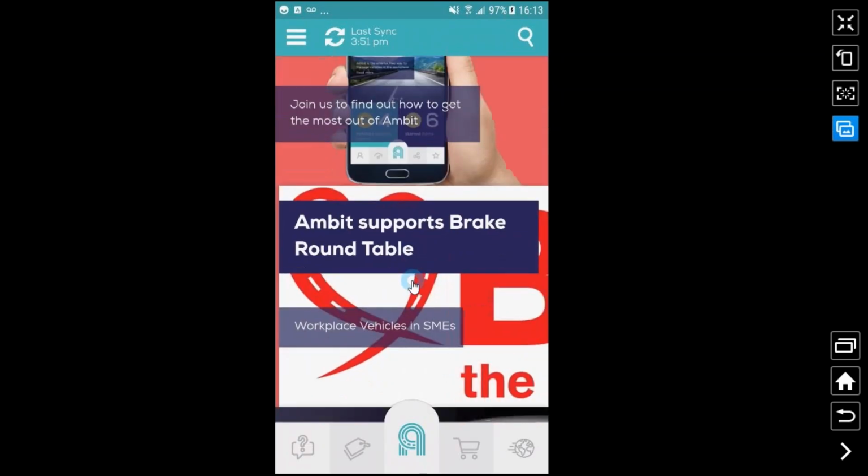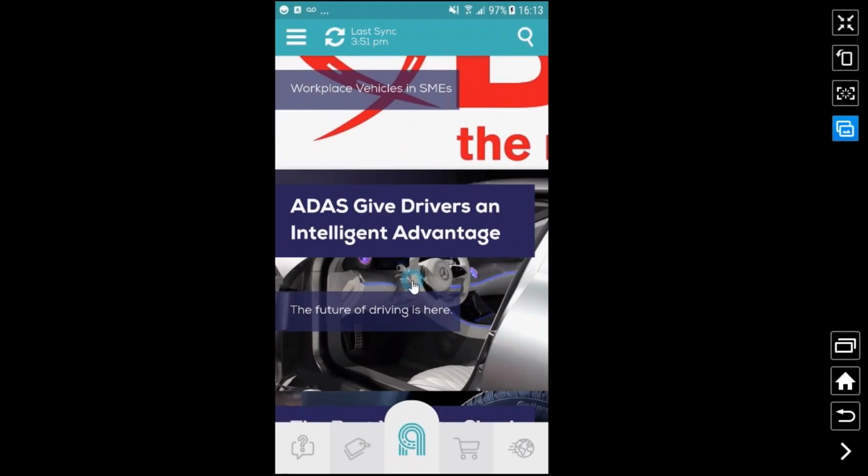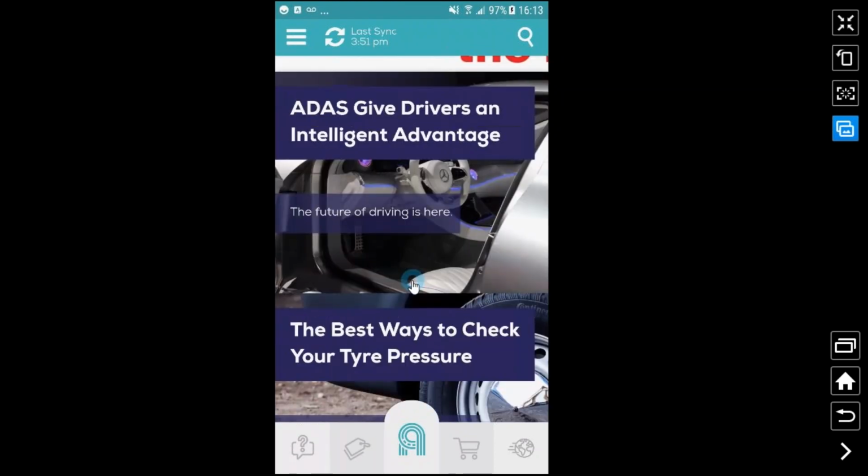We're regularly adding new features, and we'd love to hear your feedback and suggestions for new ones from our members. So let's take a quick look at partners. Our partner network can also be found within the app. This is an area which, following feedback, will be changing shortly, but I'll show you the current version.